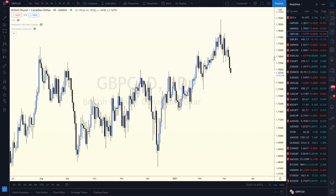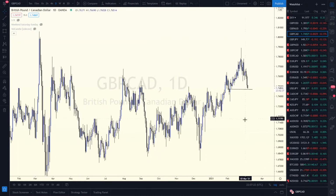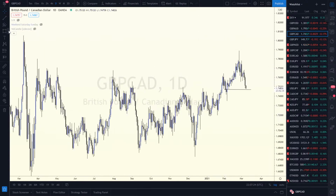GBP CAD, what you could look for once again is this IC right here. The open hasn't really been tested, I guess, so it could potentially test it right off this level. Overall bullish market structure. So this is just a pullback for now, but we will see.